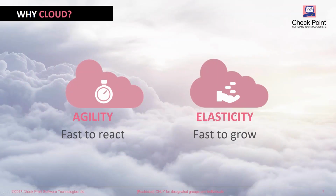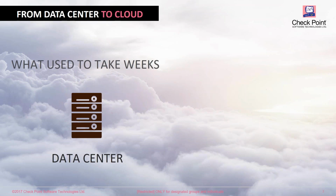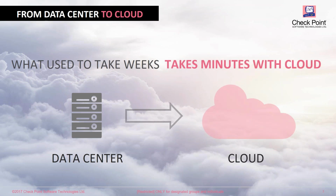So why are people moving to the cloud, first of all? The main reasons are the agility, the speed to react, and the elasticity. So you can quickly deploy environments within hours. Not all our customers are at the kind of automation level where they'll use tools like Ansible and so on to automatically deploy, but that capability is there, and what used to take days or weeks to deploy and build in the traditional data center will now just take minutes within the cloud.